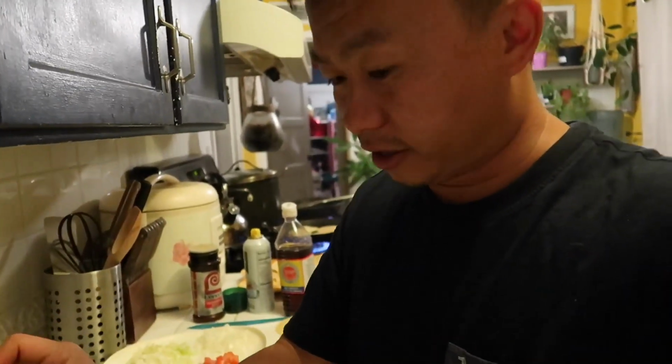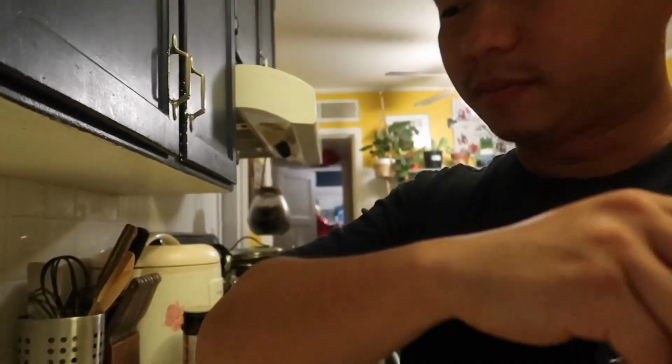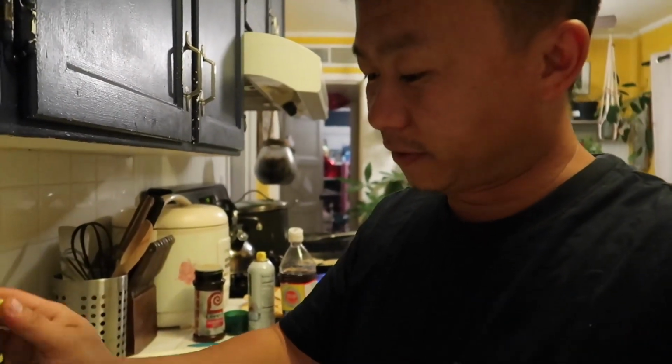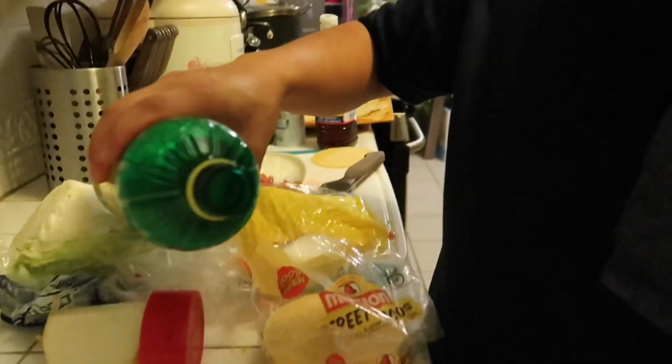Hopefully it's good. And we don't have any more chili left to put on the tacos, so we're gonna do it Asian style. We're gonna have tacos with some Asian chili. Look at that. Some lemon juice, because we don't have any lemon. And fish sauce.